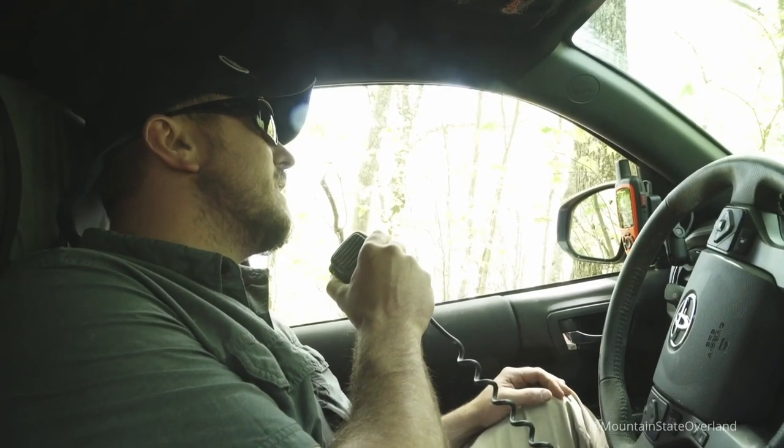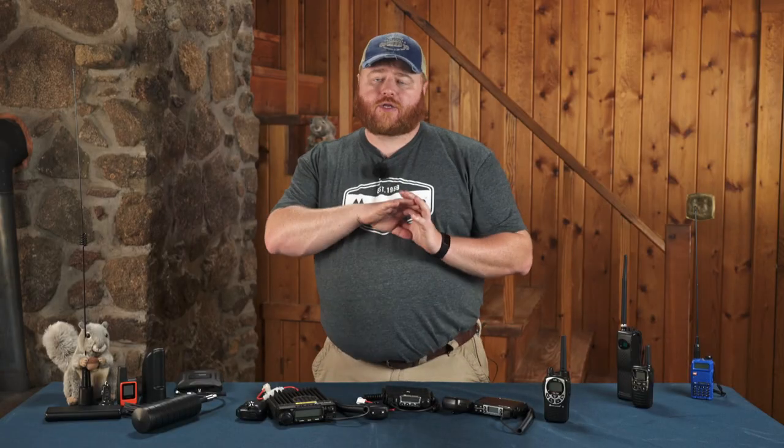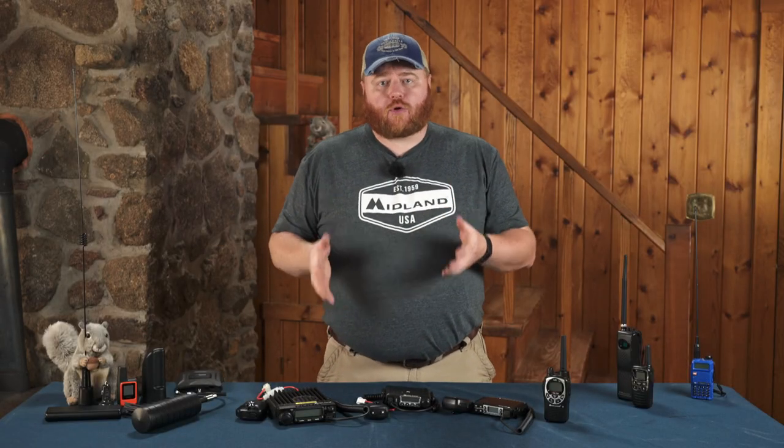And if you're in terrain where there's a lot of hills or a lot of tree coverage, the more powerful radio will be able to cut through that a little bit better than the handheld or the lower wattage mobile radios. Now, personally speaking, I actually run one of these 40-watt mobile radios in my Jeep, because more often than not, I'm the guide, I'm in the front of the group, and I wanna make sure I can talk to everybody.